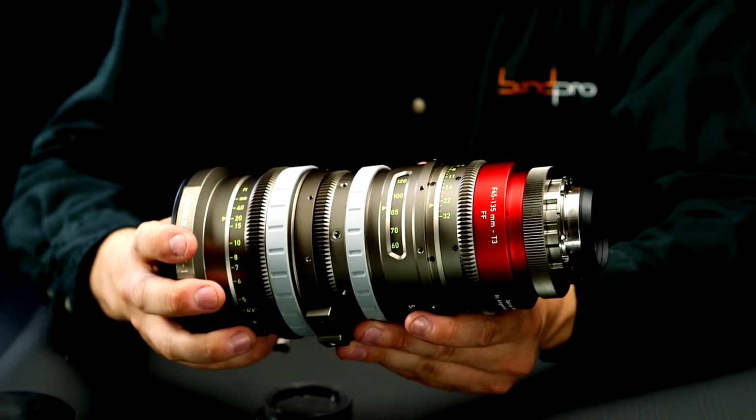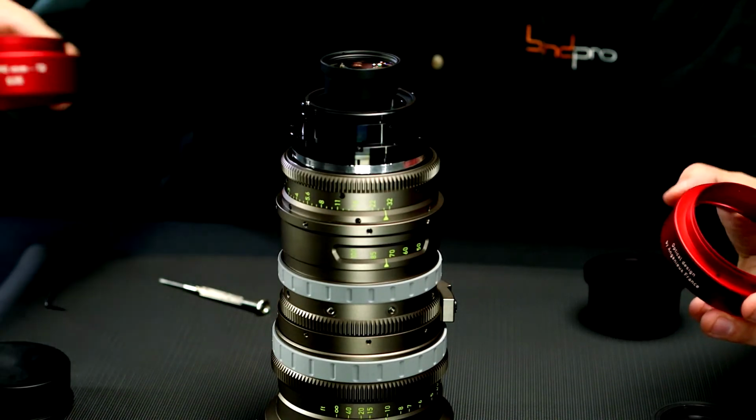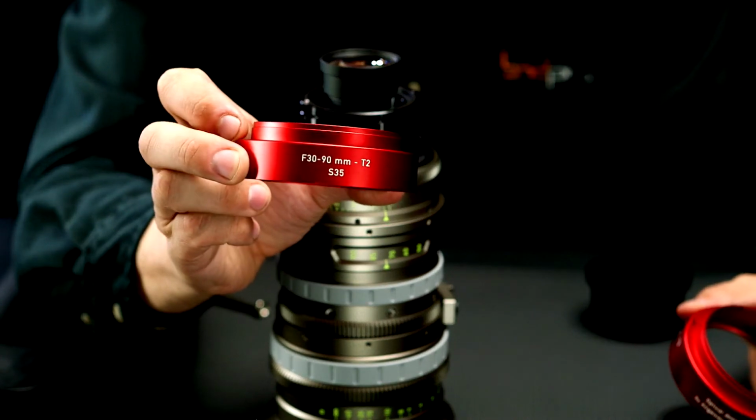Angenieux has taken it a step further with what they call their IRO technology, interchangeable rear optics, which is in a way similar to incorporating an expander, but really what they've done is they've designed lenses so that you have a desirable aperture in full frame mode, something like T2.9 or thereabouts, but in Super 35 it's even faster because you have a smaller image circle.